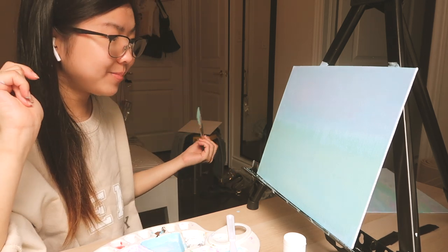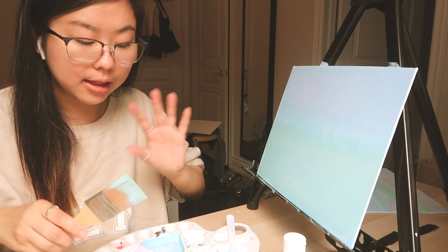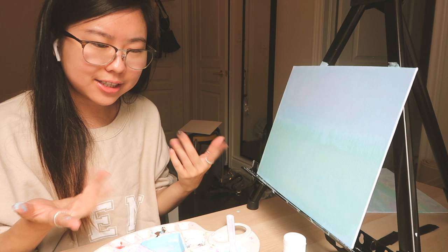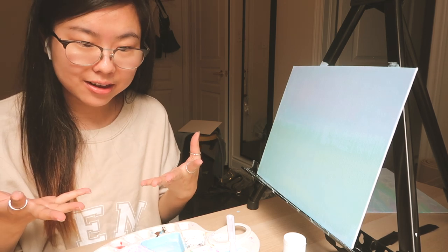Okay, now we're gonna start painting in the clouds, which I'm really scared about because this is where I started to mess up last time, just because I don't really know how to paint clouds at all. I feel like I should have watched some tutorials before going in. But I didn't, so now we're just gonna have to go with what I think will work.